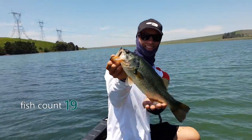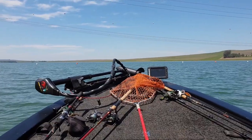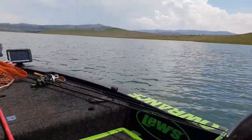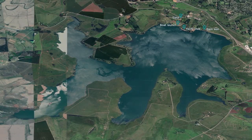Nice one. Cool. Next up was another area that Tiaan thought could be productive, so we headed straight there.